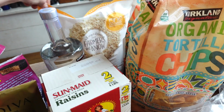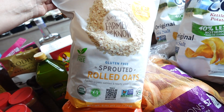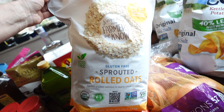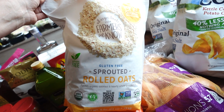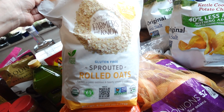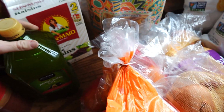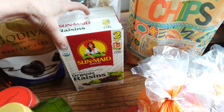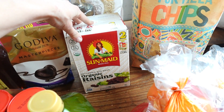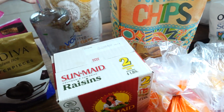I also got a few more of the sprouted rolled oats. I had a few bags still on hand, but I just grabbed 1 more. I've been using these specifically because they're sprouted, and I just appreciate that aspect. We have raisins. This is our church snack that we use for the little ones because they will just sit quietly in church and eat the raisins. So we got a box of those.